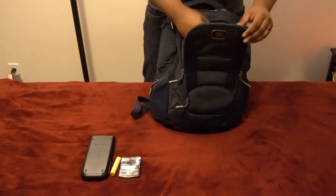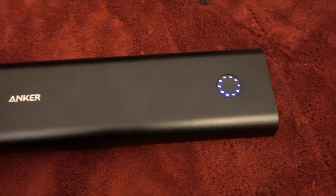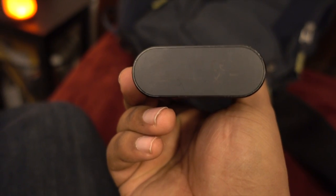Next in here, I have this Anker power bank. I believe it was about 23,000 milliamps. This is a lifesaver. The great thing about this is that it also has USB-C and two USB 3.0 ports. And this supports fast charging for devices that support it, like the new Galaxy S8 and hopefully the next iPhone. Cross my fingers on that. And it also has an LED indicator of the charge it has. As the charge goes down, the lights go off.